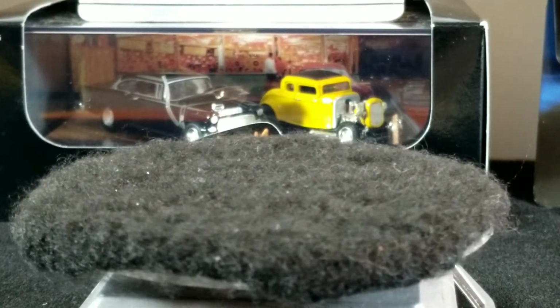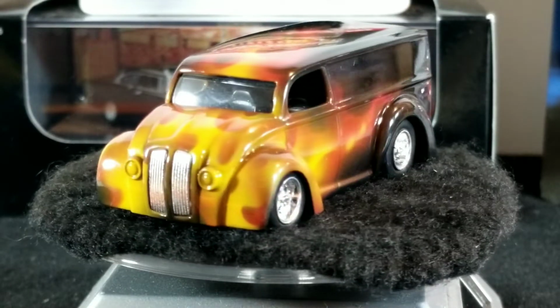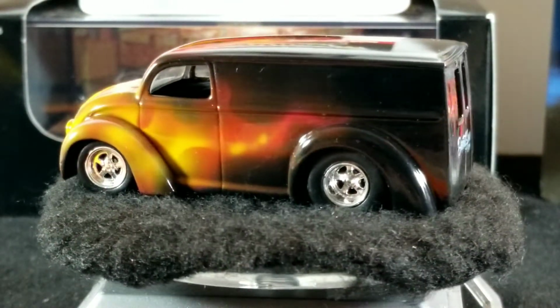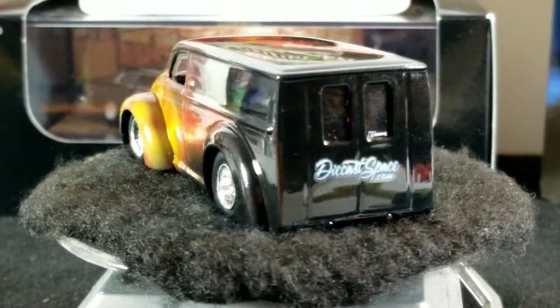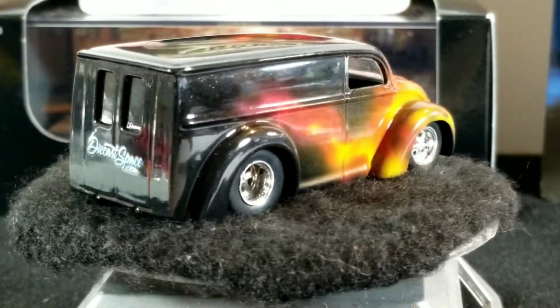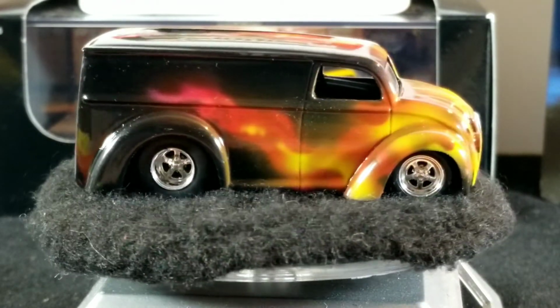I'm gonna pause the video here while I take it out of the package. Okay, I got it out of the display case it was in. It was screwed into the bottom. But yeah, this is a Jada. This is a Divco Cruiser, or a Divco truck, which is what the Hot Wheels dairy delivery is based on. And I just like both versions. I like the Hot Wheels version, and I like the Jada version.